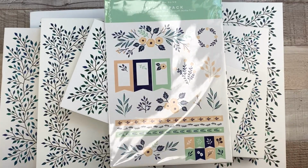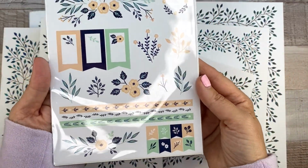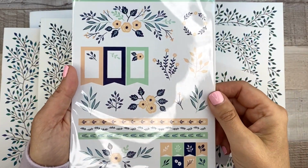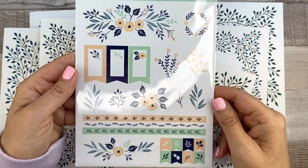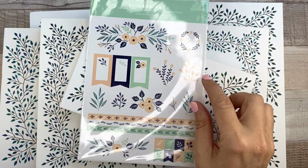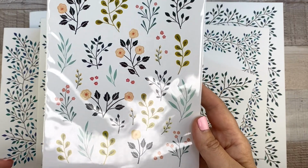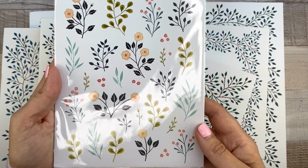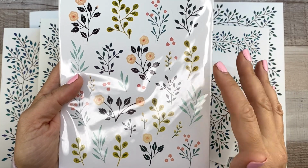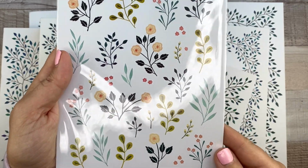So I got some stickers that I did not have already. This is so pretty. Look at these stickers here. And there's 2 sheets of the same. I love the Archer and Olive stickers because the florals and the leaves are so pretty. I love using them in spreads, and the color combos are always really pretty as well. Look at these. So cute, right? Really, really cute. I actually should have gotten doubles of some of the other ones I had already because I've used some of them up, but maybe next month I will get those.